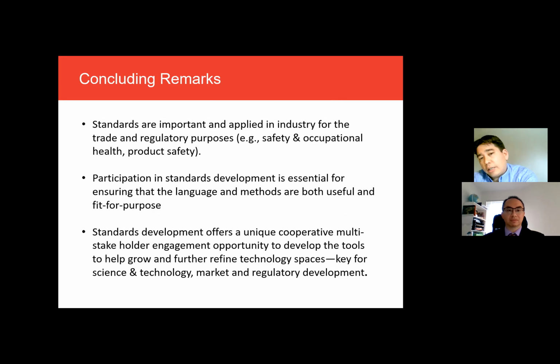So with that, I'd just like to conclude by saying that standards are out there for different purposes, and it's important that you look at those purposes and think about participating in the development of standards if that's something that might suit you. These are very important activities for ensuring commerce and the safe use of nanomaterials.